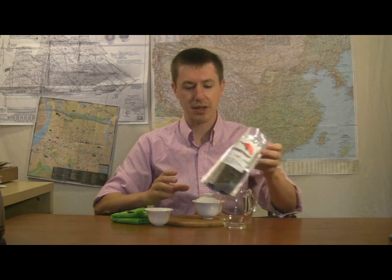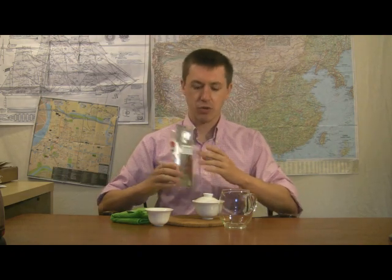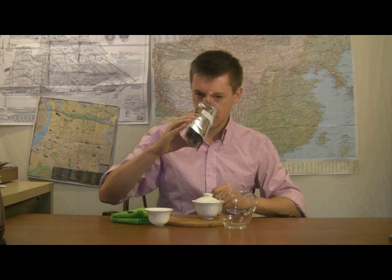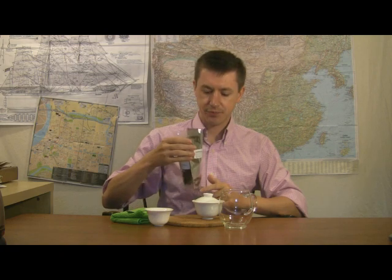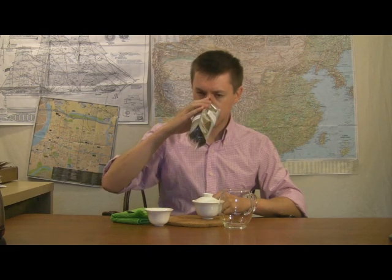So, having said that, I'll introduce this tea and talk a little bit about it. Starting off here with the dry leaf, I want to give it a smell, and then move on to the wet leaf and the liquor. So it's a white tea. White teas originally were developed in China, hence I'm using a more Chinese style equipment here.